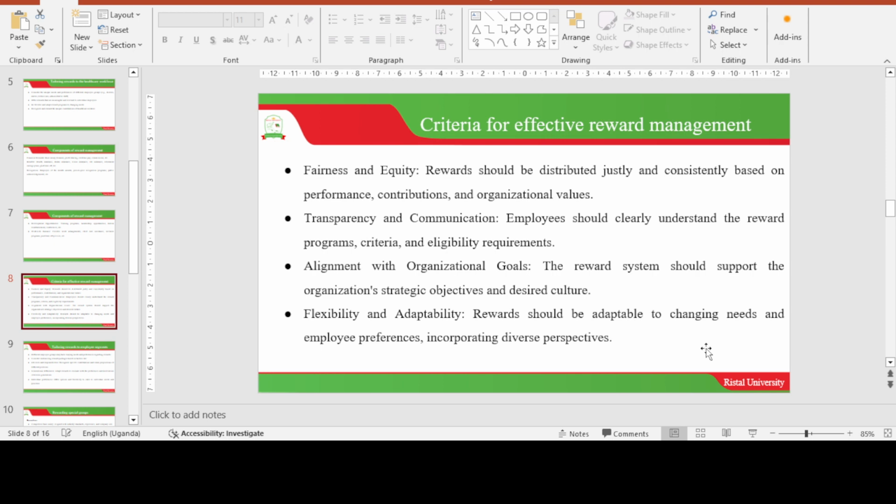Lastly, under criteria for effective reward management, we have flexibility and adaptability. As I have been explaining, the reward should be flexible. Do not stick to one system of reward. Maybe it has become outdated. The world is changing, and it might not add any value to the doctors or the nurses. So make sure that you are flexible and adaptable based on the prevailing conditions of the country or within the organization itself. Basically, these are some of the criteria for effective reward management in the hospital setting.